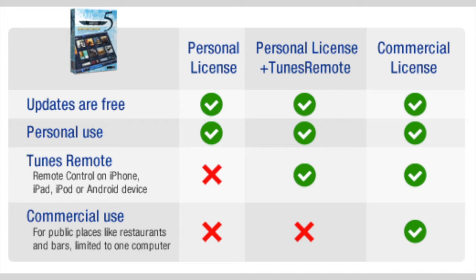We do use it here in our own home. Let's get into some pricing. Now there's 3 different licenses you can purchase with this software. The base license is the personal license, and that's going to set you back about $43. Now you got to remember that this is free updates for life, guys. That's a pretty good steal.